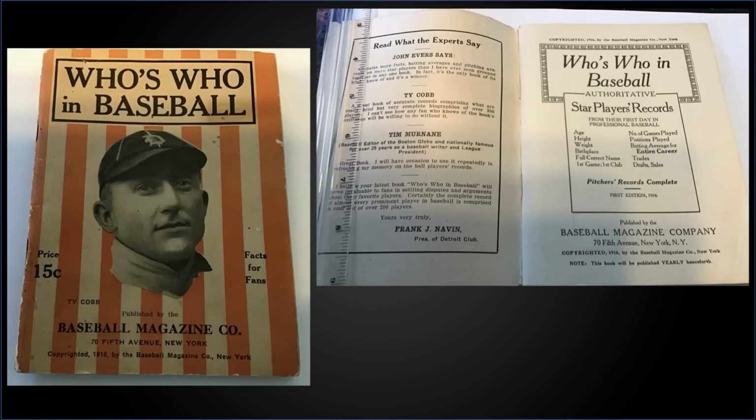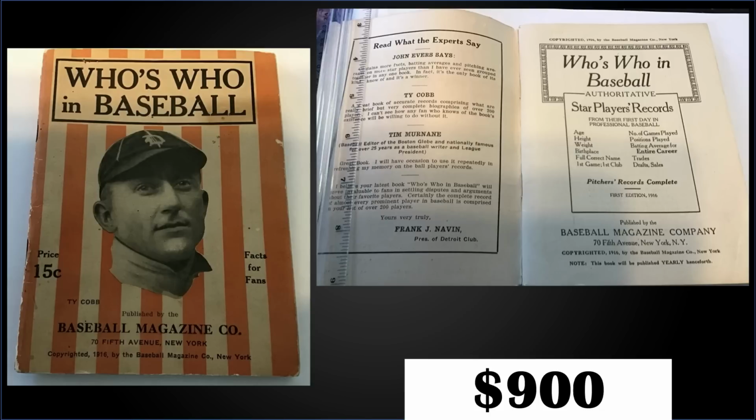In the 13th spot, we have a 1919 Who's Who in Baseball, and it was a fixed price sale for $900. This one featuring Ty Cobb on the cover.